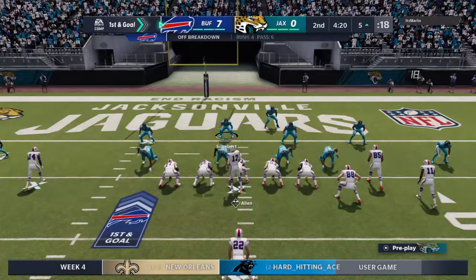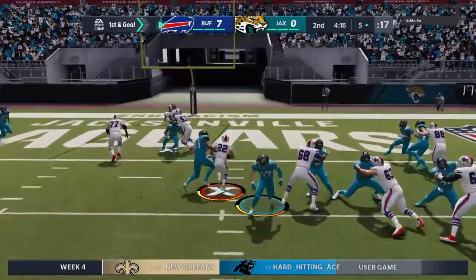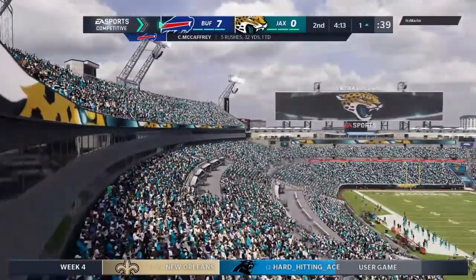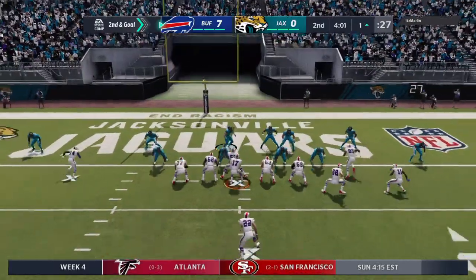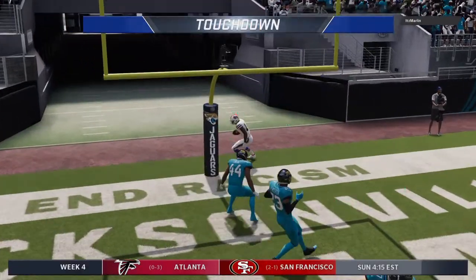1st and goal at the 5-yard line. They'll try to run with McCaffrey. And the Bills are going to be set up with a 1st and goal. He couldn't quite reach the chalk, but they'll have it at the 1-yard line. Gaining 4 on the carry there at 2nd and goal. And this is caught for a Bills touchdown.